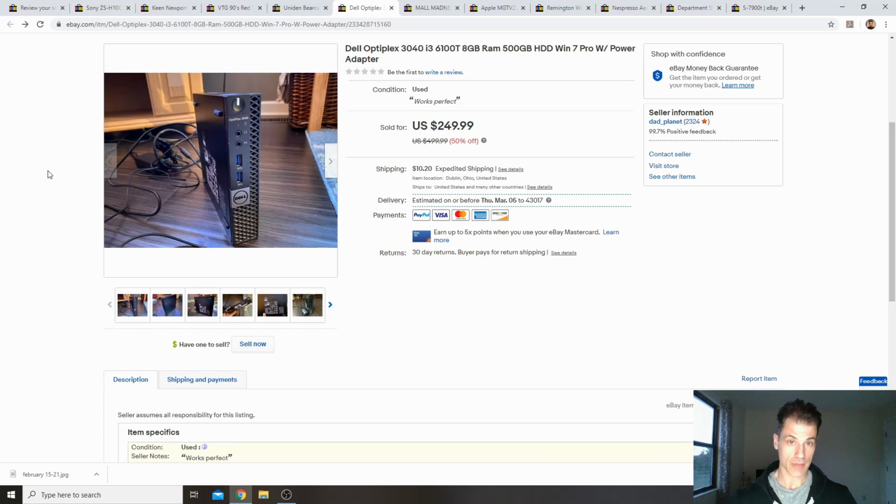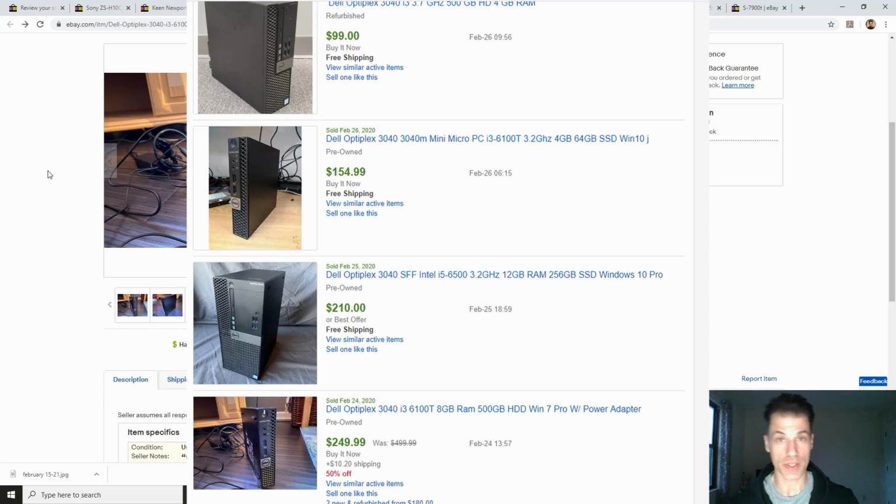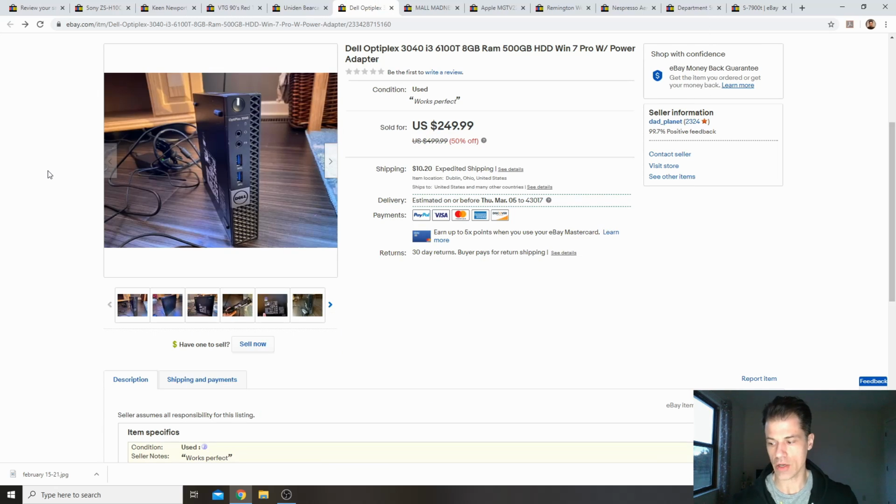So Optiplex 3040, it sold for full price, $249.99, and I believe this went global shipping. So I paid $10.20, and the buyer is $260.19 all in. This was a global shipping purchase, but it did not come with the monitor, a mouse, or a keyboard or anything like that. Just that unit there, and it sold for $249.99. So really good price. It took me a couple of months to get it sold, but I kept it where it was at, did not adjust the price, and it eventually sold for that.